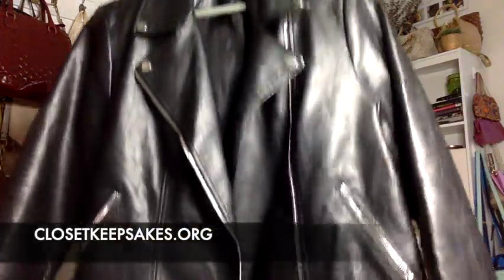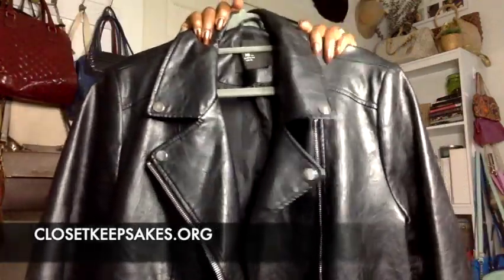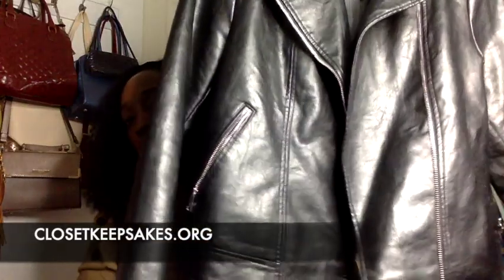So the next item you guys have seen before too. And this one I talked about, it was a replacement item. Going back, y'all, I don't know if I'm going to be able to replace it. I don't know. I don't want to get rid of the other item. So y'all pray for me. Let me show you guys this one again. It is this moto jacket. And it's a little oversized, just a little bit. But it has the silver hardware on it. And it's just cute.